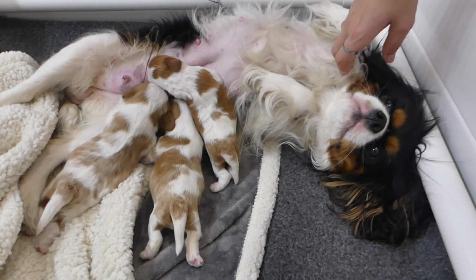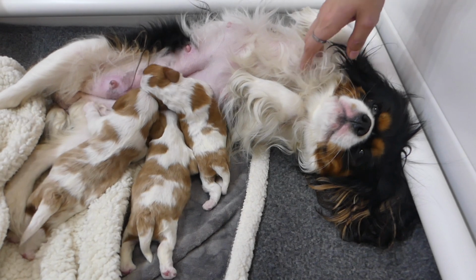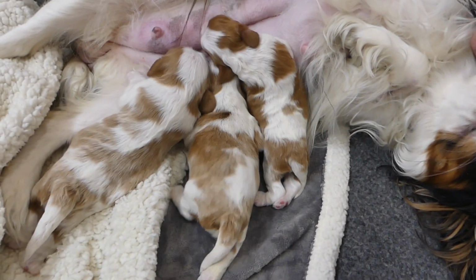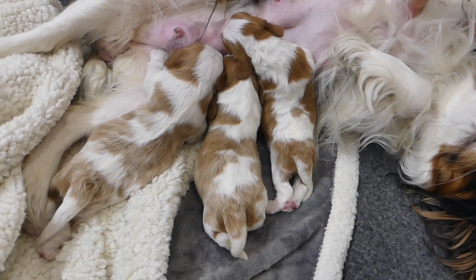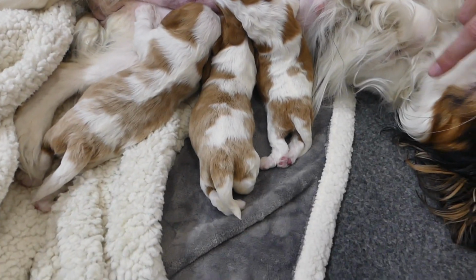Well, we're back with the puppies again. Bliss, you can see, is kind of enjoying having her tummy rubbed, and the puppies are enjoying the nursing. They will be exactly 1 week old tonight in a few hours, and they're doing extremely well.